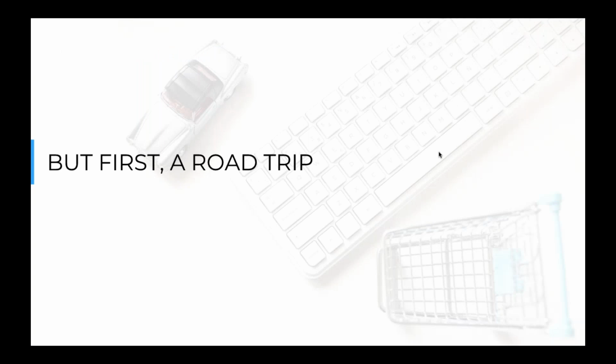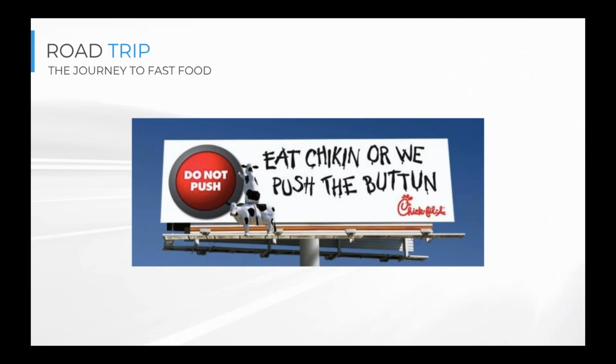All right, so before we get started, let's take a quick road trip. So let me set the scene first. You've embarked on your road trip a few hours ago and are jonesing for a break to stretch your legs. You aren't sure exactly what to stop for or where to stop yet. You just know that you want to stop. Then all of a sudden, your eye catches this ridiculous billboard, courtesy of none other than Chick-fil-A. And just like that, you want some delicious fried chicken and a lemonade. The billboard caught your eye and swayed your mind.